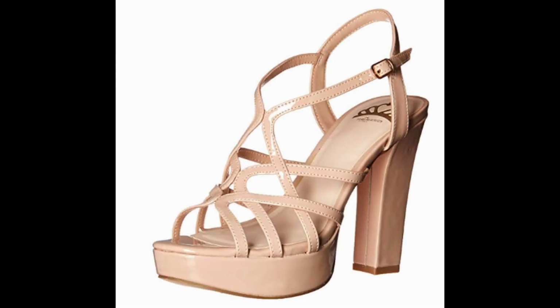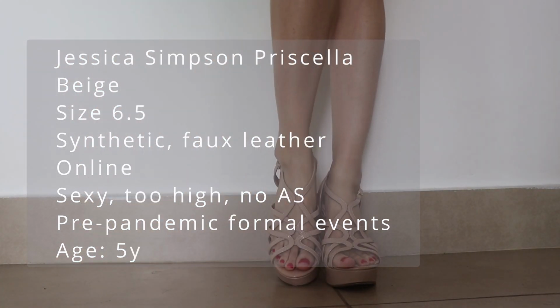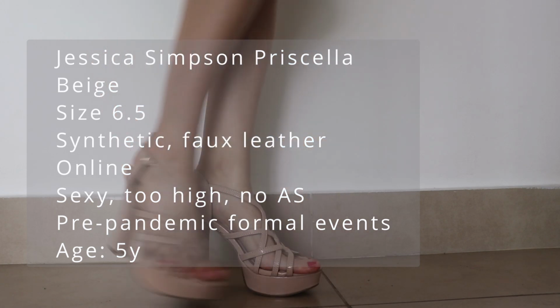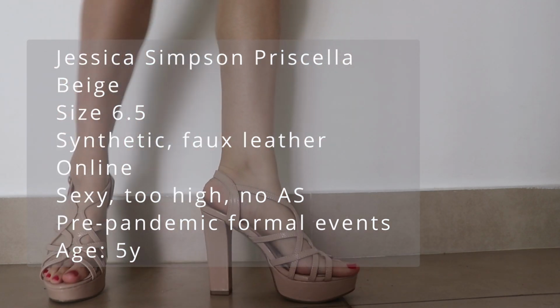Yeah. Now let's continue with this model. It's the Jessica Simpson Priscilla strappy sandals. The color is beige. The size is 6.5. The material is synthetic faux leather. I bought them online for a formal occasion that I had. They are very sexy and they are too high, and obviously they don't provide any arch support.